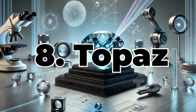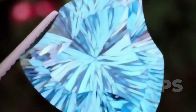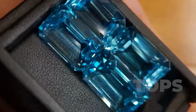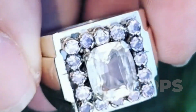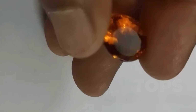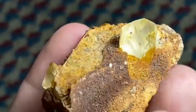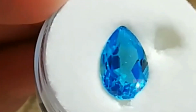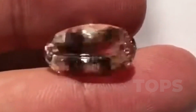Ranked 8th, Topaz, where optics and engineering converge. Though often admired for its beauty, Topaz is emerging as a material of increasing value in modern science and technology. As a fluorosilicate mineral with a Mohs hardness of 8, it's one of the hardest silicate crystals, offering exceptional durability, clarity, and thermal stability. These properties make it ideal for scientific instrumentation, particularly in high-pressure environments, laser optics, and light polarization systems. Topaz is notably transparent across the visible and near-infrared spectrum and has low birefringence, qualities that make it useful as a window material in optical instruments.